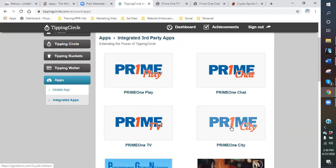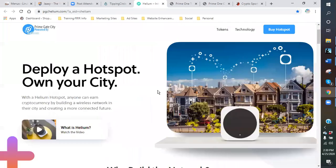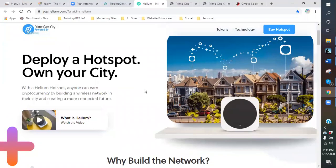If you just click on the actual program, at the very top in your toolbar or address bar is your link for that specific program. Right. I'm just trying to understand the whole system of how to use the Tipping Circle for my personal self, so I can explain it to other people, because I've got a friend on Tipping Circle, and she signed up for it and everything, but she doesn't get all the access that I have.